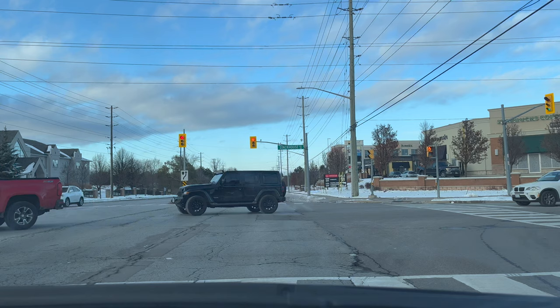Now the examiner will ask us to keep the right lane as we are going to turn right from this signal towards Davis Drive. The speed limit on Davis Drive at this time is 60 km per hour. Wait for traffic to clear on the last lane and then merge onto the lane. Speed limit is 60 km per hour.